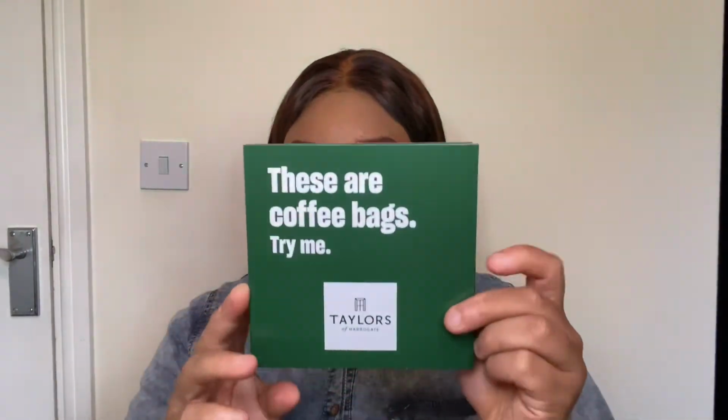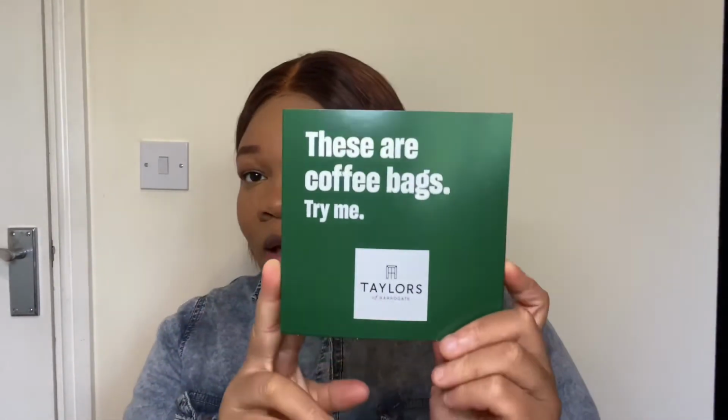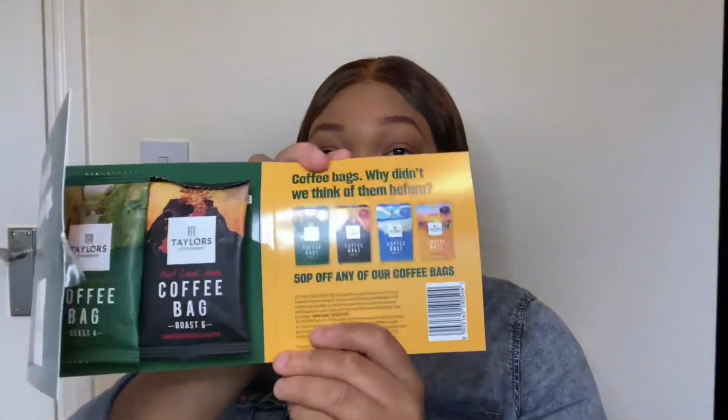Oh, there's also something else in here, which is just a coffee bag. It says these are coffee bags, try me. So just a little extra in the box to try out. One sec, I'm trying to open it so you guys can see. So that's what's inside the box as well. It's just a coffee bag to try out. You've got rich Italian coffee bag, and then you've got hot lava Java coffee bag. And you've got a coupon inside that gives you 50p off any of the coffee bags. I'll try that out sometime.